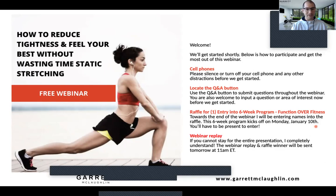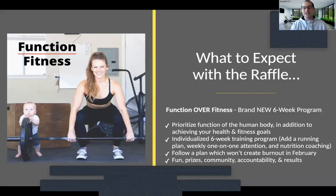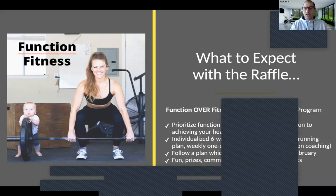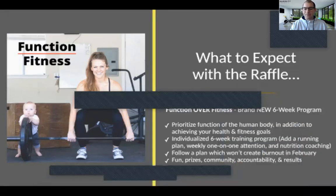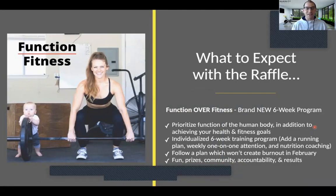Focusing primarily here, we're prioritizing function of the body in addition to achieving your health and fitness goals. Like the things we're talking about today, we want to make sure we're not just losing weight and not just getting stronger, we're improving how the body functions in the process, because we want sustainability and longevity within our functional movement program, so we can move.